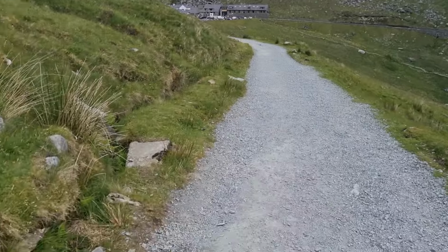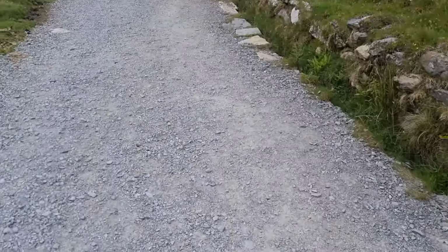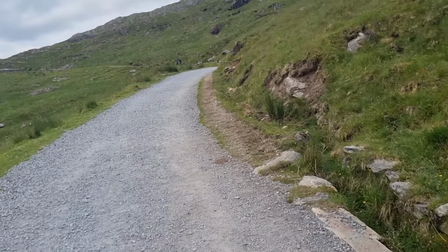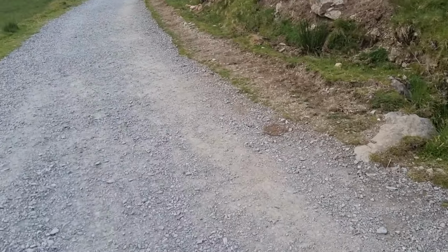Now the path from Penny Pass on the Miners track is just like this for quite a while, to be fair. A good half of the distance, mileage wise, is a path similar to this. But don't let that fool you, because it doesn't stay like that. You've got about 45 minutes or so of a path like this. You get to the halfway point, you think, it's not that bad this, I could do this. Then you go around a blind corner and it's like a sheer walk up.